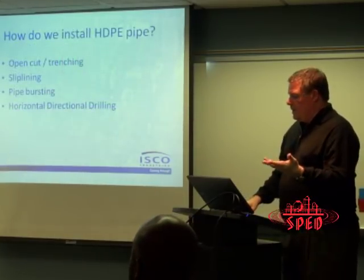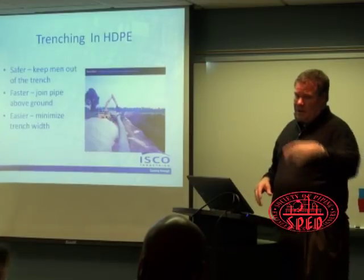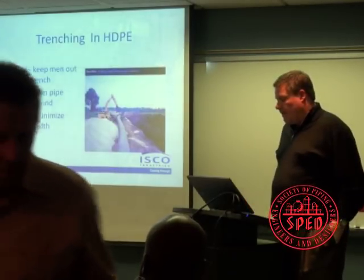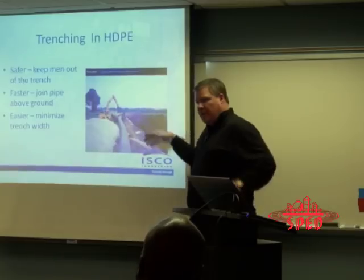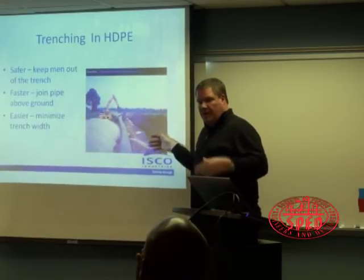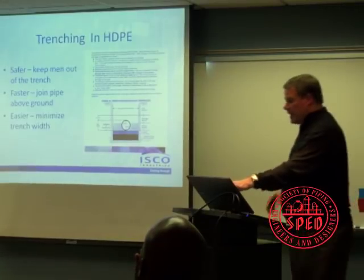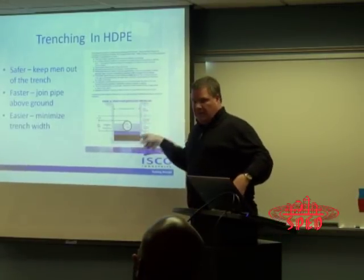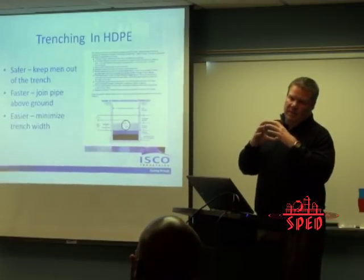How to install polyethylene: open cut trenching, slip line, pipe bursting, and directional drilling. In open cut wise, you're kind of mentioning, we can do that with a vessel, it's not a big deal. And typically what we have is a safety issue. We have to get guys down the hole typically to put the pipe together. Polyethylene, you fuse it above grade, push it in the ground. Use your virgin materials. We can also recommend different types of standard bedding practices that you're looking for. Virgin wise, we're just looking for rocks that are less than 2 inches.